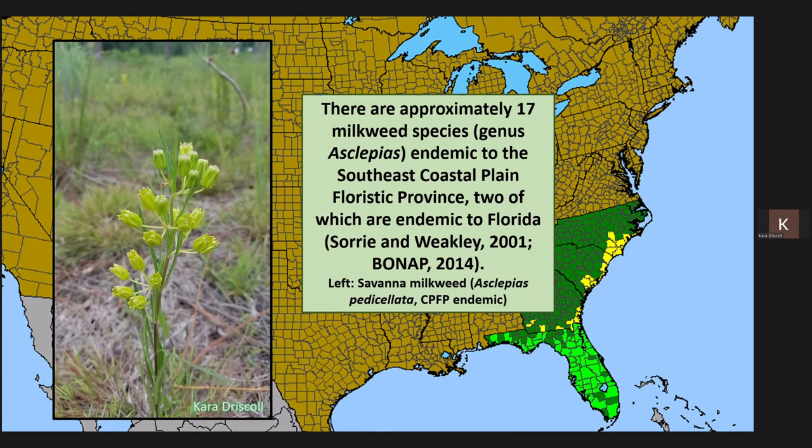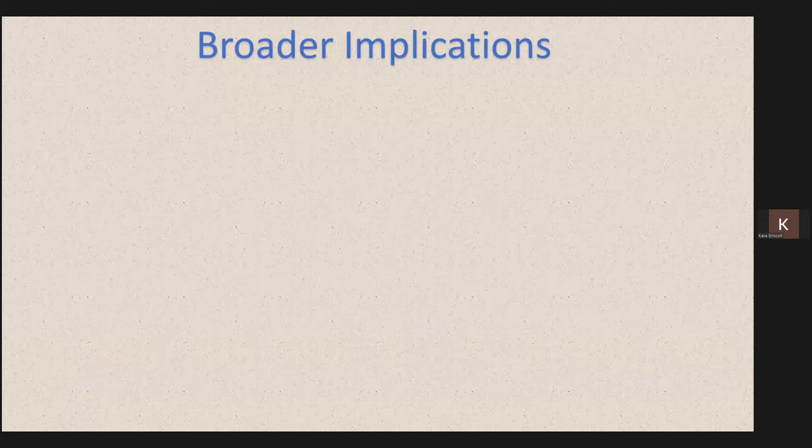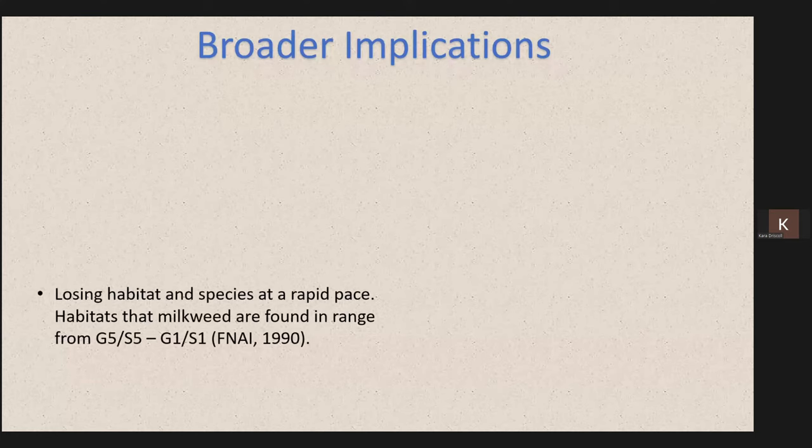Some broader implications about all this as it relates to milkweeds is that we are losing habitat and species in Florida at a very rapid pace. Habitats that milkweed are found in range anywhere from G5, S5.